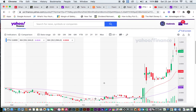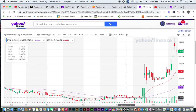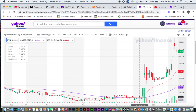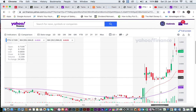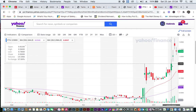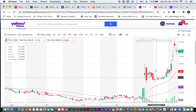Voila. The 50 moving average before now was above the 20 moving average, sloping downward. Now what do we have? It has since changed. What we have in 2021, the 20 moving average is now above the 50 moving average, sloping upwards. With the bullish momentum candlestick, what should we expect? This stock is going to skyrocket. Things have changed for good.